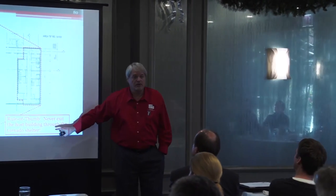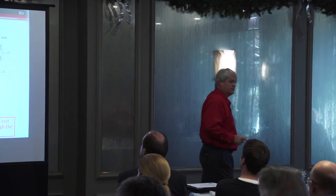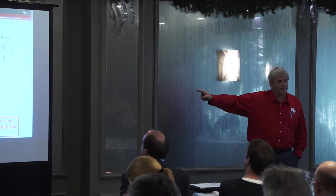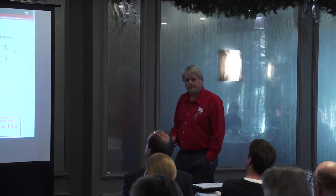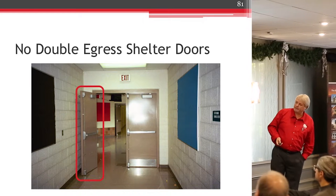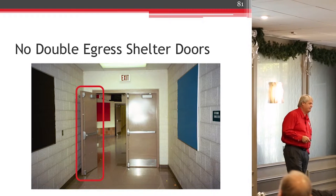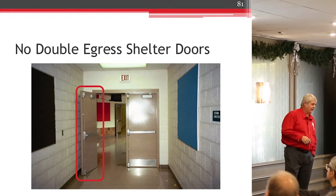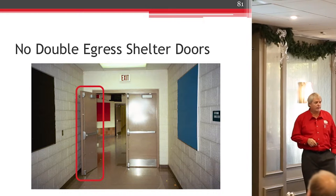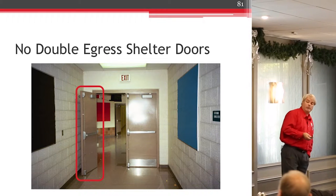Rule of thumb is never exit the host building through your shelter. If you don't do that, then you won't get caught with that situation. Don't exit the host building through the shelter. Masonry shelter. Say it's a masonry shelter, storm shelter. Problem? Yeah. Can't use double egress doors on them. Don't exit the host building through the shelter. Panic device is on the unprotected side of the shelter. It'll open up and you don't have a shelter anymore.